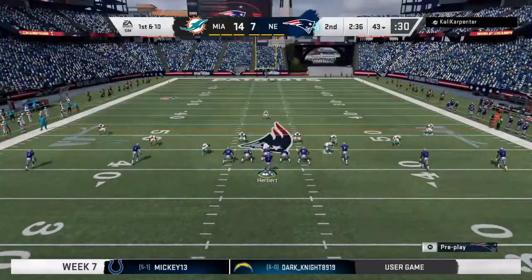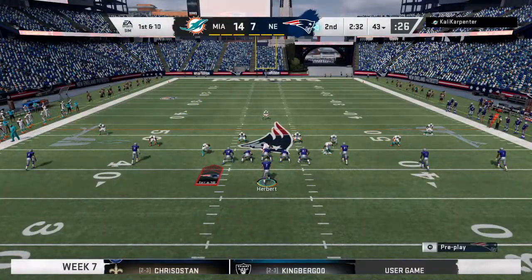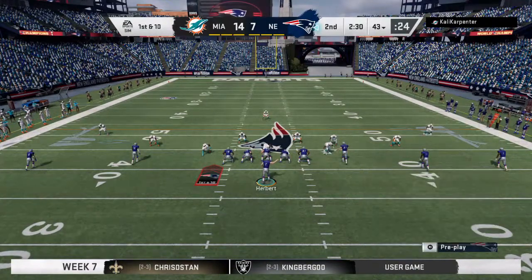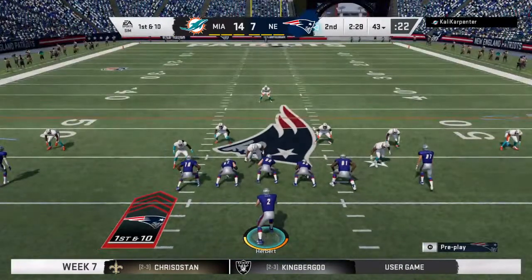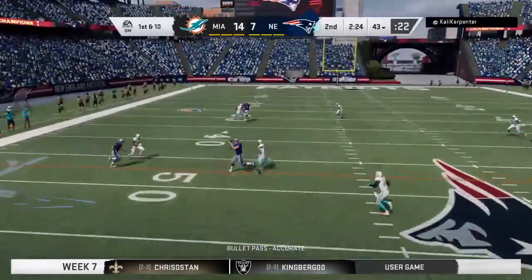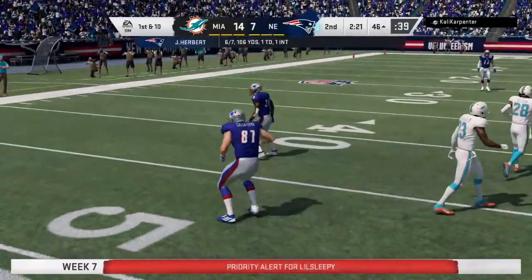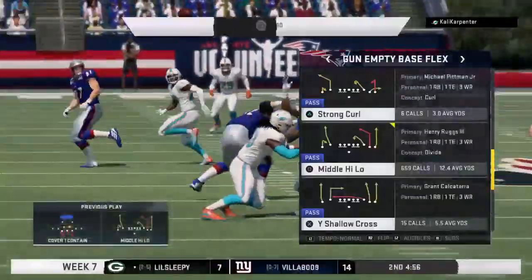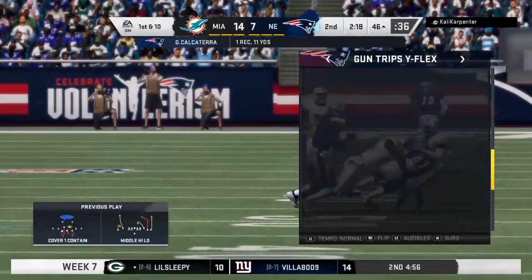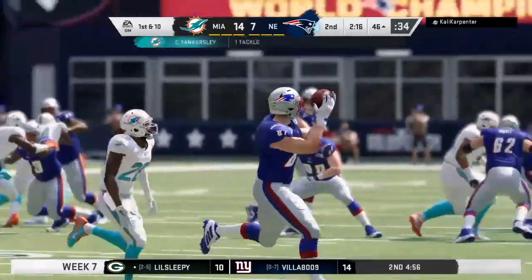So the yellow flag came out, and that leads to a new set of downs for this offense. 1st and 10. From the gun, Herbert. Throwing left side here, and it's complete. And he'll be taken down, but not before he works it past the 50. That goes as a gain of 11 and a Patriot first down.